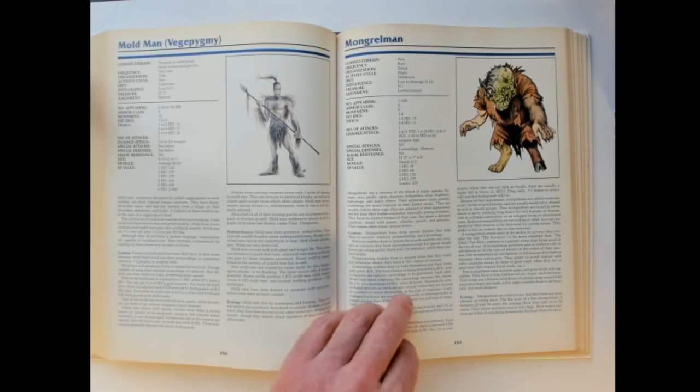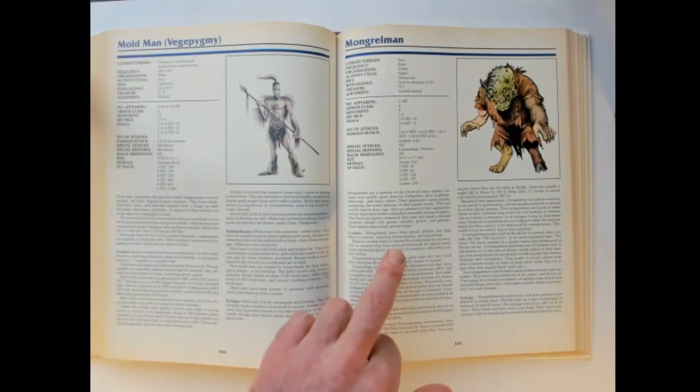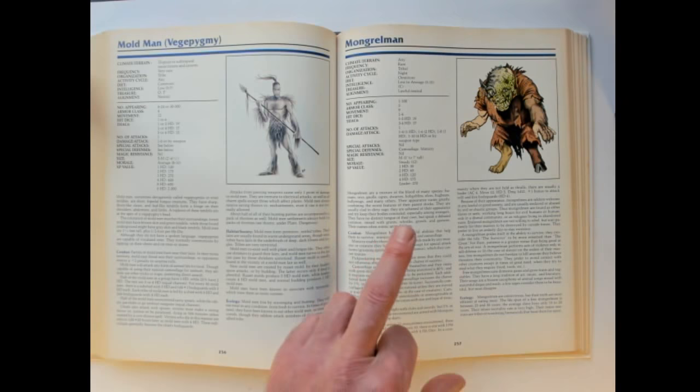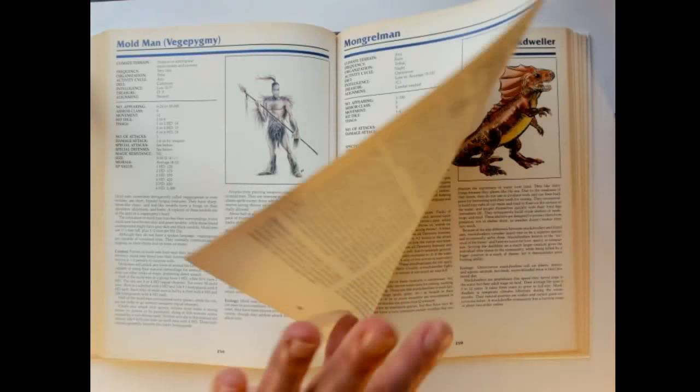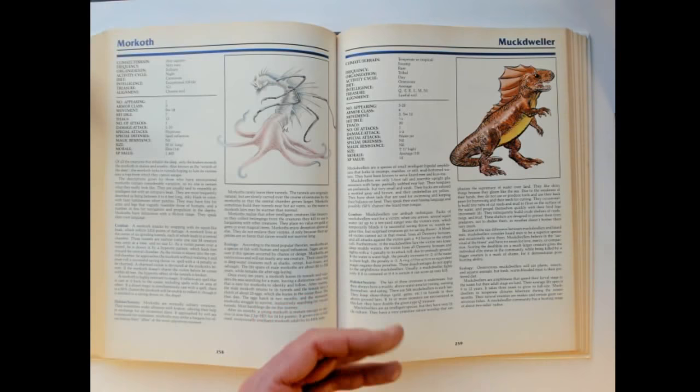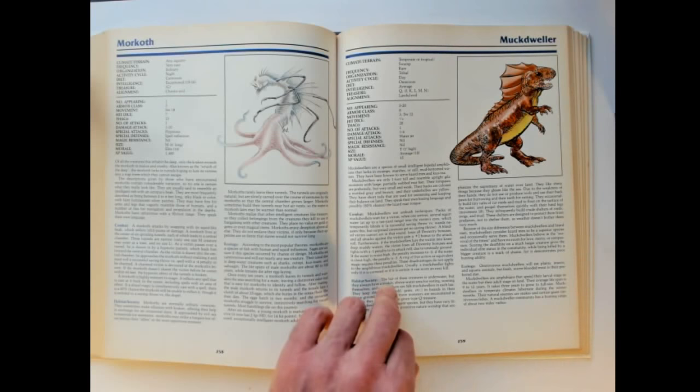Vigipygmies. The Mongrelmen. Now, for those of you who like freaks and mixed sort of races and creatures, the Curse of Strahd has mongrelfolk. And they're really cool. It's a really sad story. I'm not going to go into any details because that would be spoilers. And I know I need to actually cover The Curse of Strahd at some point since I like the book, I like the adventure, and I haven't actually talked about it that much, not specifically to the book, that is.